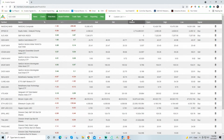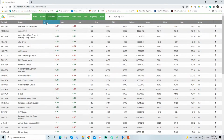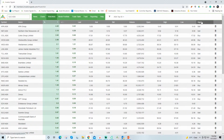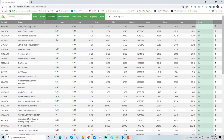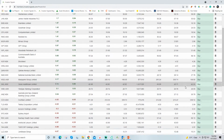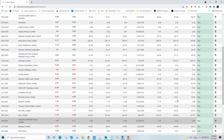Selecting the watch list and then going into the drop down, from the list here I'll go through the top 50 stocks and then have a look at what's been posted on the blog over the last 7 days. So from the list, select ASX top 50, get the percentage gains to the top, and then organise them over here in the right column under buy. So we're looking at the best performing stocks that are under buy signal, and part of the way through that list it'll stop from buy as they switch into sells.